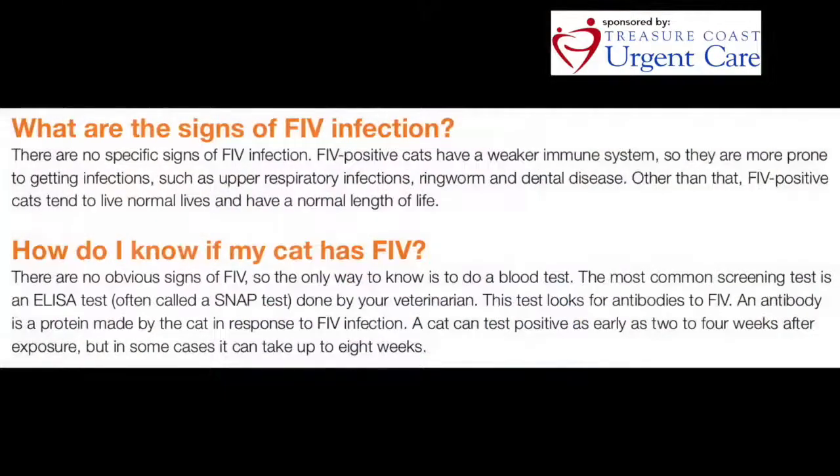They're healthy, normal cats. They do everything that a normal cat does. They're not requiring any extra special care. It's just that when they need medical care, sometimes they need a little bit more or it takes a little bit longer to work. There aren't any specific symptoms of FIV, right? So you're not going to be able to look at a cat and say, yes, that cat definitely has FIV, or look at another and say, yes, that cat definitely does not have FIV.